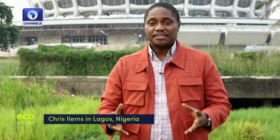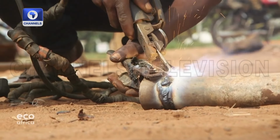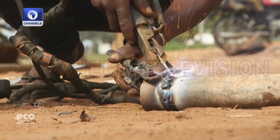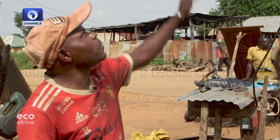Another place that's harnessing the power of its abundant sunshine is Nigeria. Mini-grids are now providing cheap and clean solar power to some rural communities. The sparks are still flying as ever, but the electricity of Jesse Enes welding machine is now generally clean. This is good for the environment, but for the welder, the benefits for his family are invaluable.